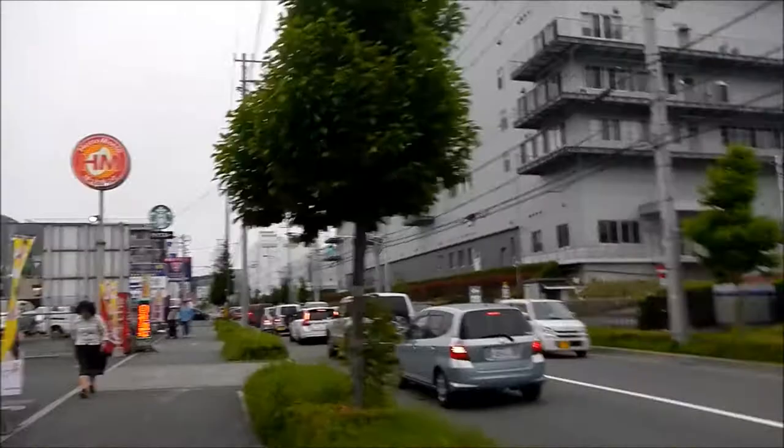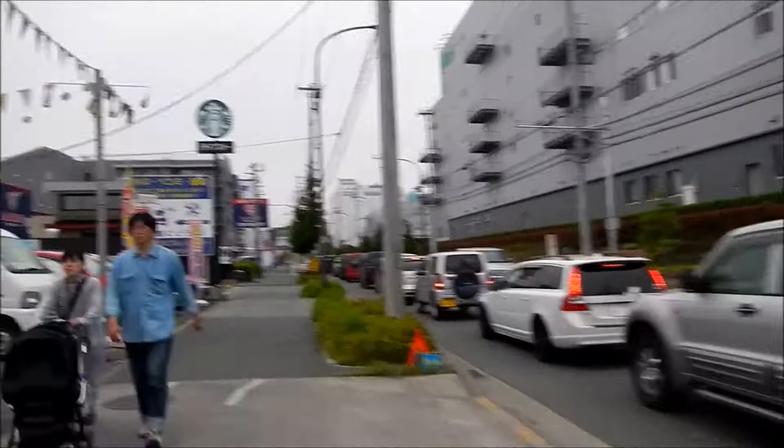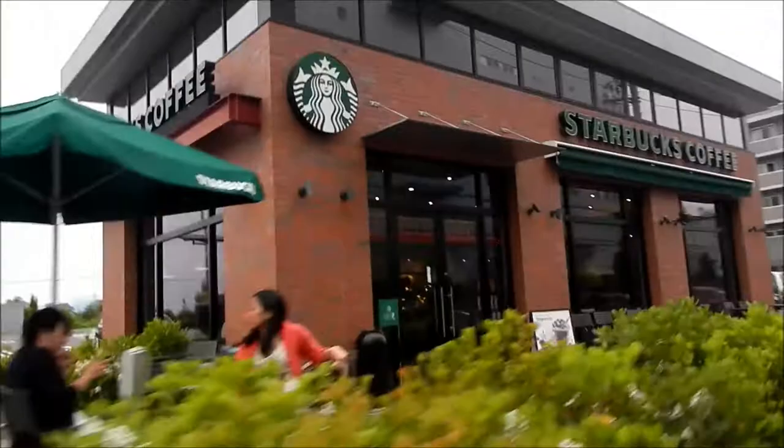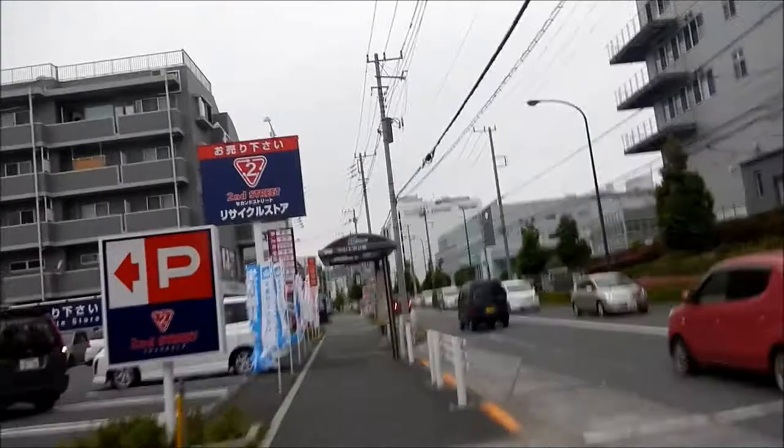I believe this is the line of cars trying to get into Costco. That's cool, it's a recycle store. Probably good when I move.